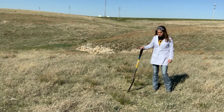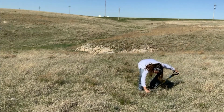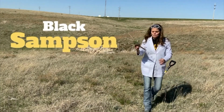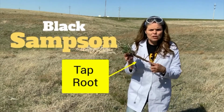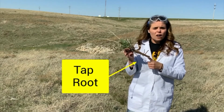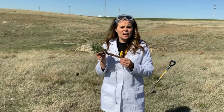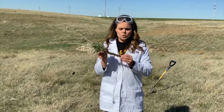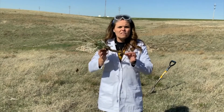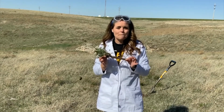The first one I want to talk to you about is right here. It's called Black Samson. Now, this one has a big taproot, and this taproot has been used for a lot of different things in the past. People used to chew on the root to help with a toothache. They've swallowed some of it to help with a sore throat. They've even sold these taproots to pharmacists to turn into medicine.